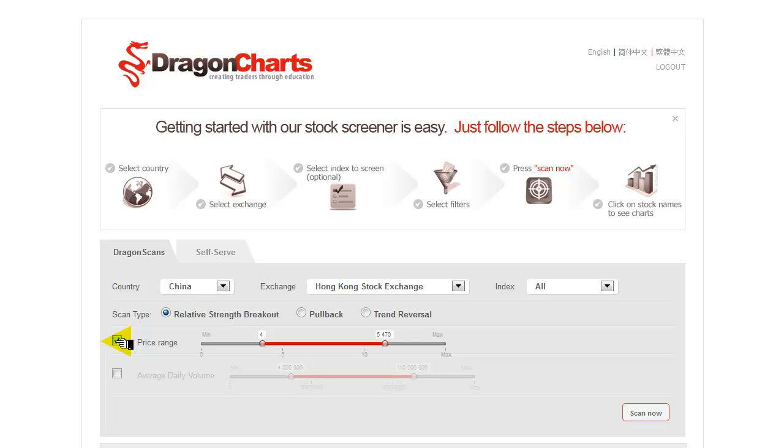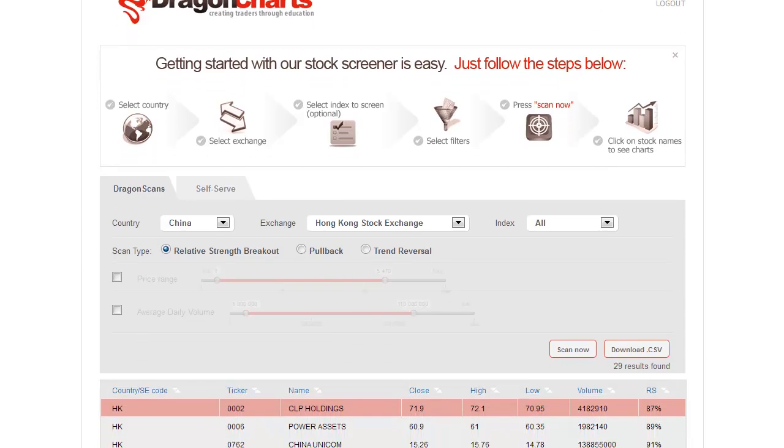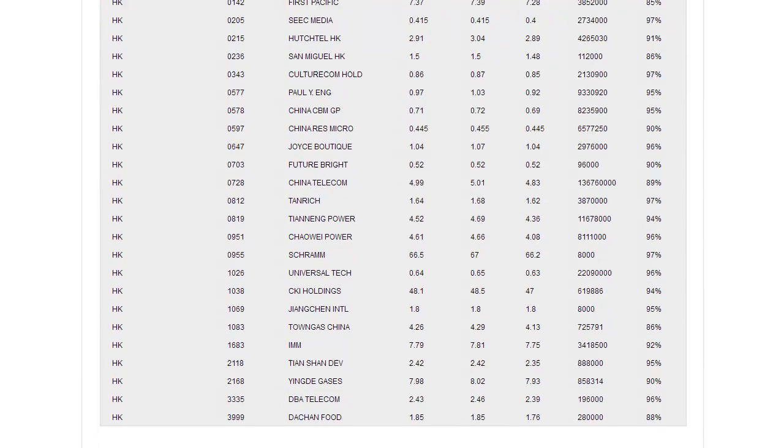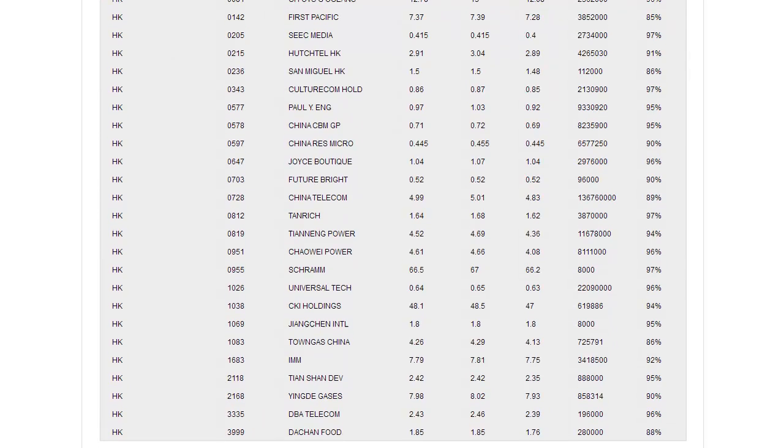If we want to, we can set a minimum price range to put a minimum dollar amount that the stock has to be over. Or we can put a minimum average daily volume, million shares or above, for example. But let's just leave both of those filters blank and just do a scan for what comes up on relative strength breakout. It says here we got 29 results found. We can scroll down and we see all the results. This is 29 stocks that are the strongest stocks in Hong Kong.